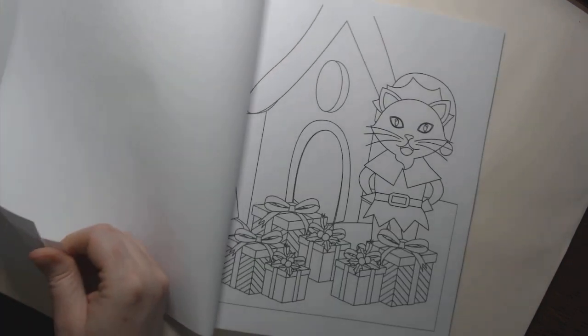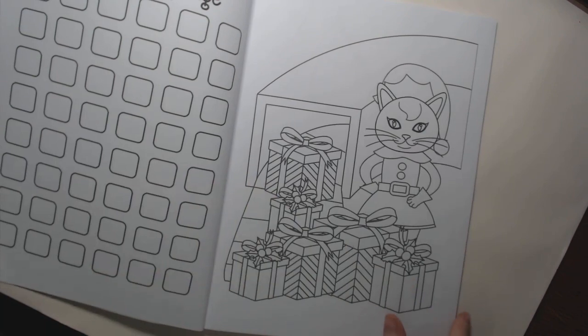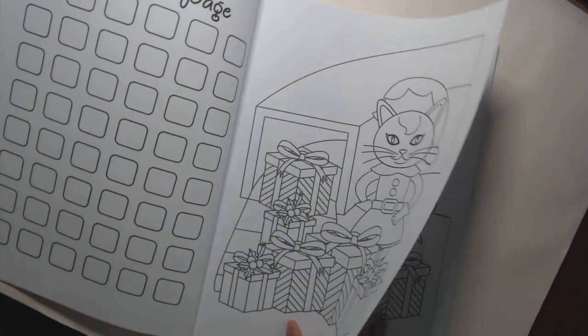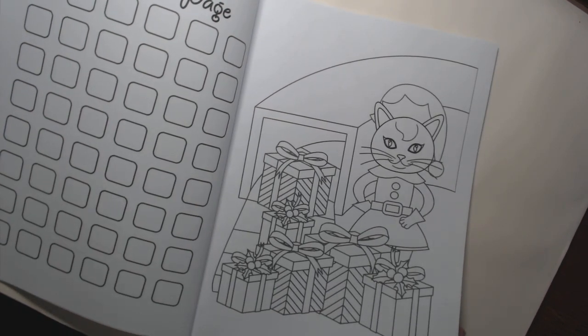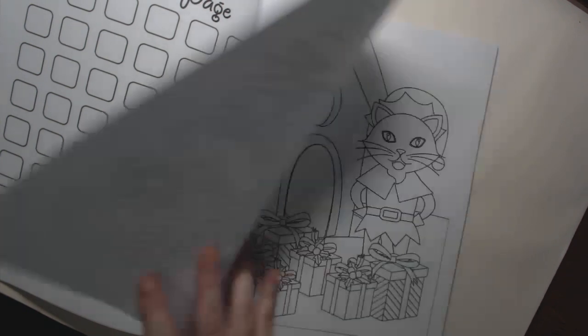So, alright, and then you can also test on that side. So with this, they are single-sided, which, thank goodness. So, again, I'd use a blotter page if you are using markers. I'd even use it if I was using pencils or watercolors or what have you.